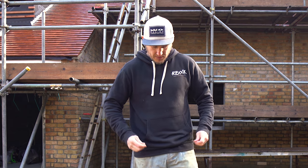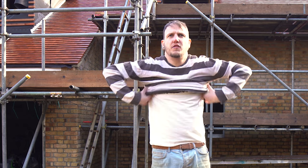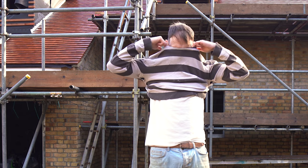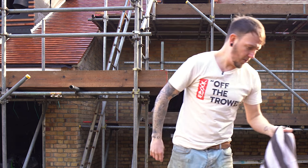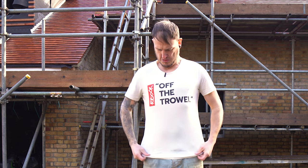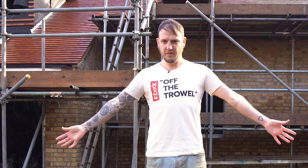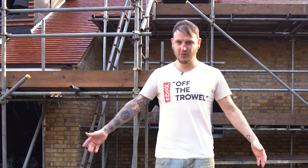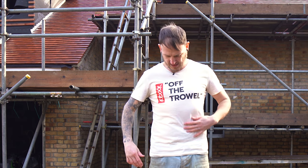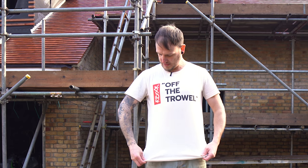So that is the jumper. It's in black. They all come in like 3 or 4 different colors. This isn't the full Monty, I'm only taking my jumper off. We have one of my favorite designs, the off the trowel t-shirt. Looking very nice. This was an unexpected design, but I think it comes off quite well. I'm a big fan of Vans, and it's kind of coming off the Vans idea of off the wall, off the trail. But there you go.